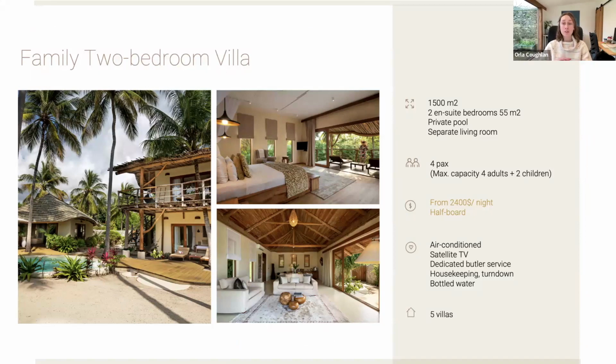Then as you move in towards the resort, you have the family 2-bedroom villas. There are 5 of these, and they're set in the garden. It's the same kind of setup: you have your separate living area, a plunge pool, and your 2-bedroom villa. A really great option for families or groups of friends traveling together. I would say about this villa, the rooms aren't interconnected. So if you have younger children who want to be close to mum and dad, it's probably not the best option as they have separate entrances.